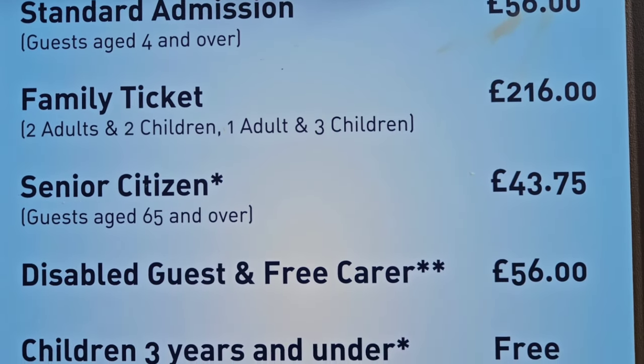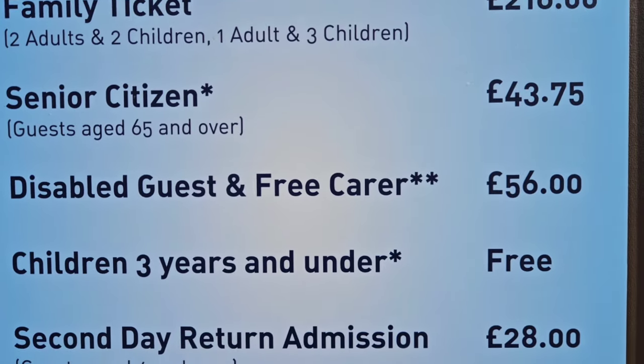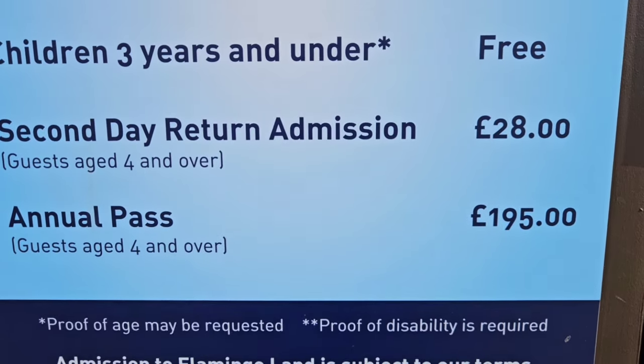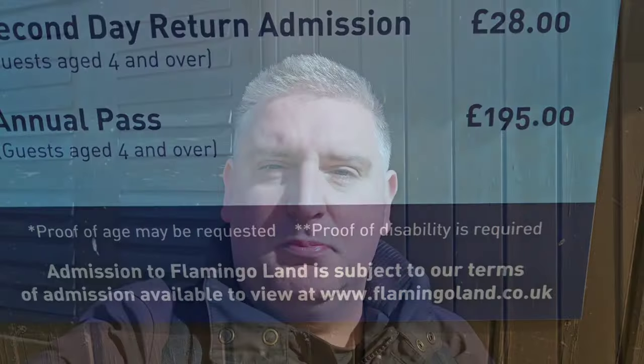I understand they have a zoo to run. I understand they have rides to maintain. I understand they've got to pay their staff. And yes, it's an independent park, not part of a much bigger company, but it's a lot of money. For families who want to visit with their children and might be in a standard position, like myself, it's going to make it quite difficult.